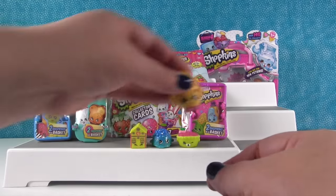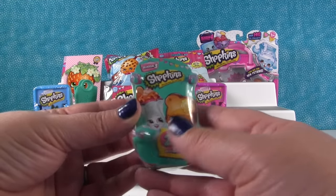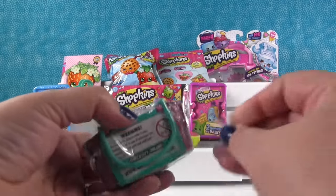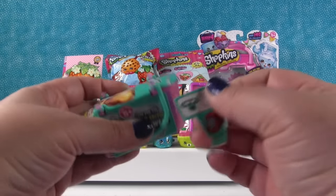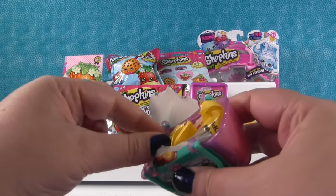Cookie Cookie. Okay, now let's open a season 3 2-pack. So these are still in stores as of right now. Well, not right after Christmas. If you saw our video of that, our Toys R Us that used to be stocked filled with Shopkins looked like a bomb hit it. Yeah. There was nothing left.